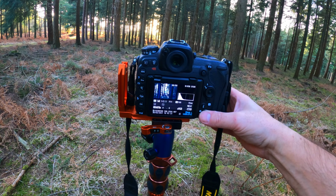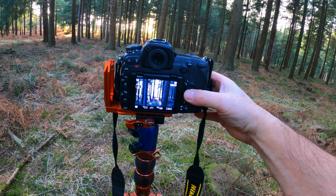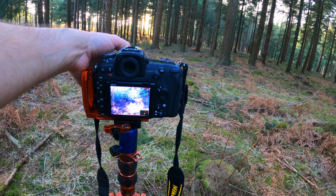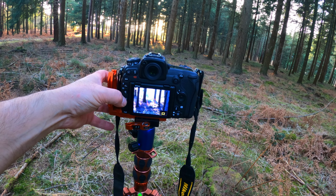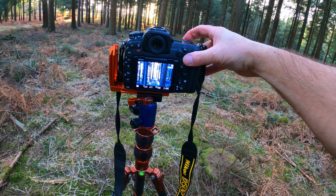And then what I'm going to do is focus just on the base down there. We zoom in again and try and get that as sharp as possible. There we go. Come back out again and take that image.